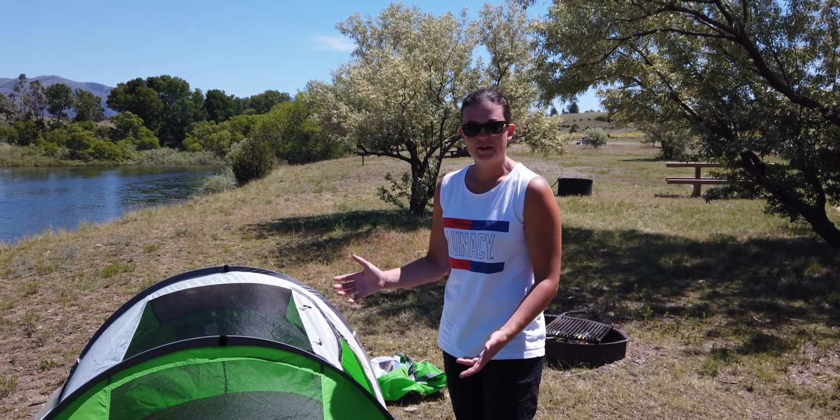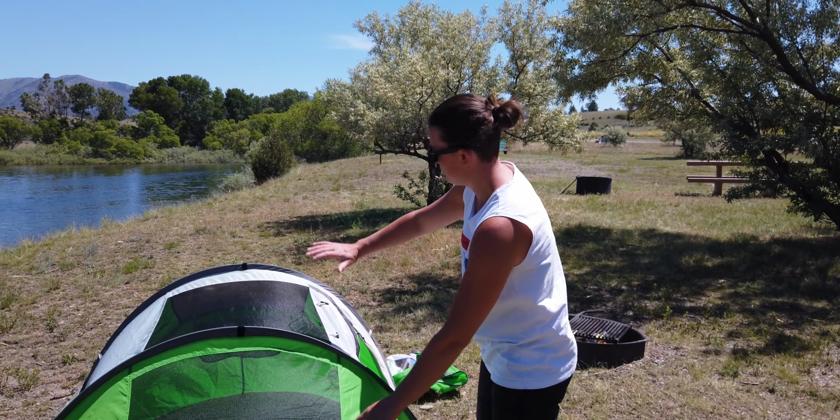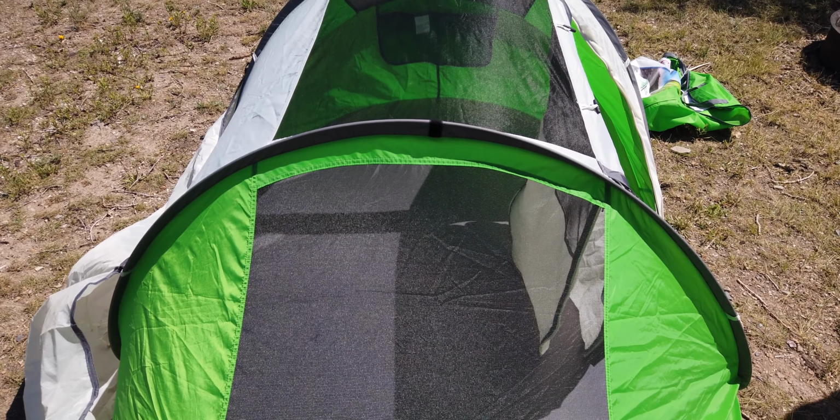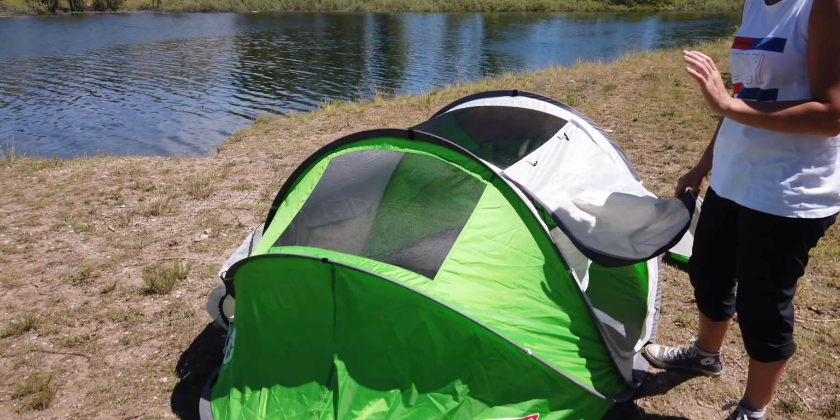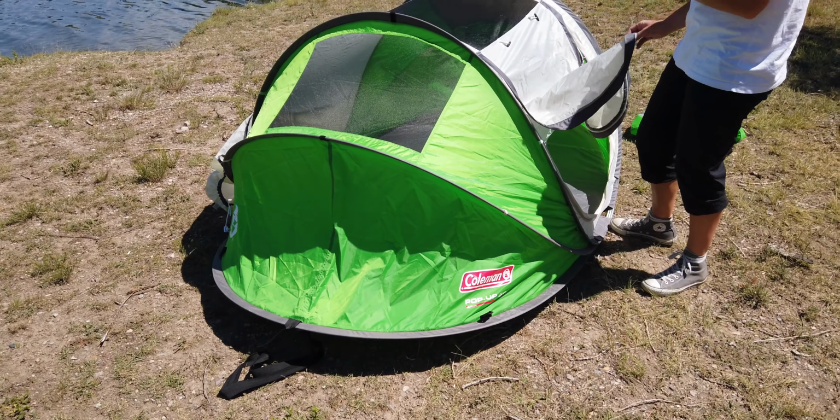The one negative thing we found about this tent is because the netting is only pretty much on the top and this small section of this door, it doesn't have a lot of airflow. So if it's a really, really hot summer day, it can be kind of warm.